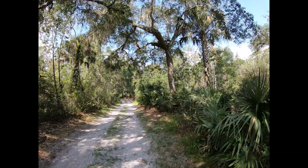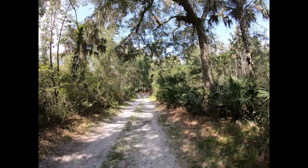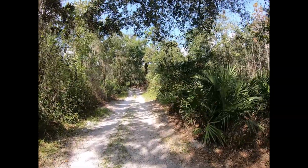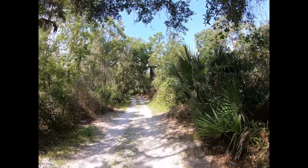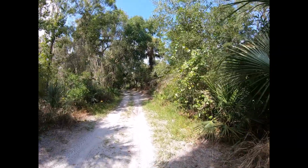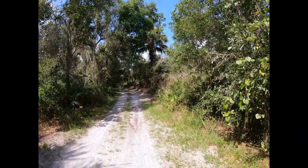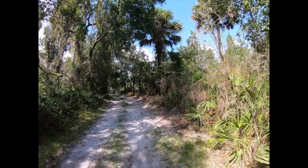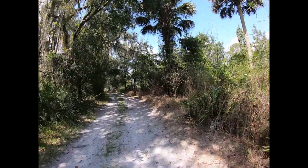So today's hike's been very leisurely. We are on hard-packed dirt or sand. Easy hike. We've hiked about 2.5 miles today, and we're almost back to our car. And it's been a beautiful hike. The scenery has been marvelous.